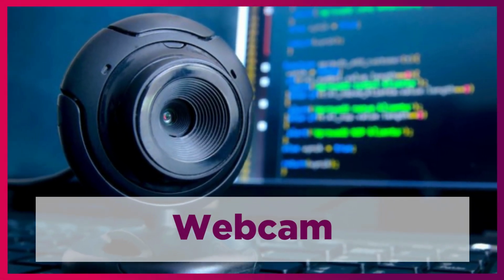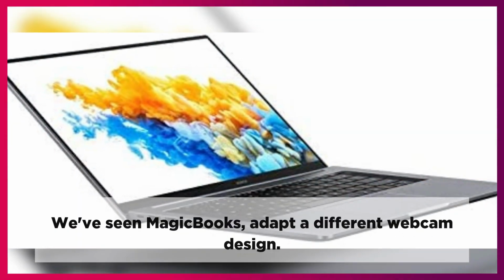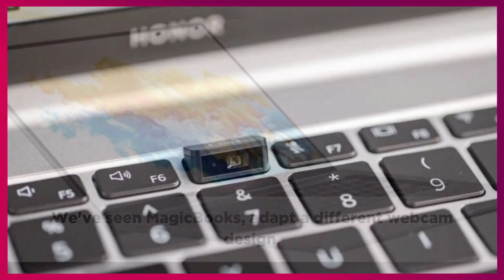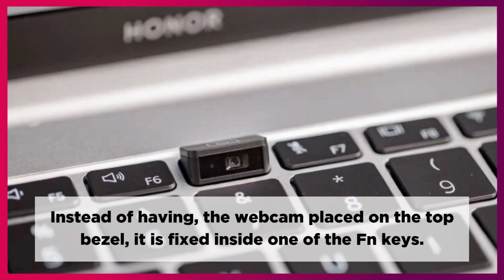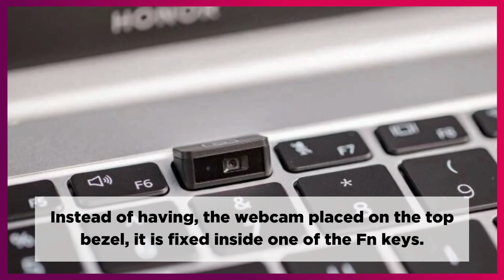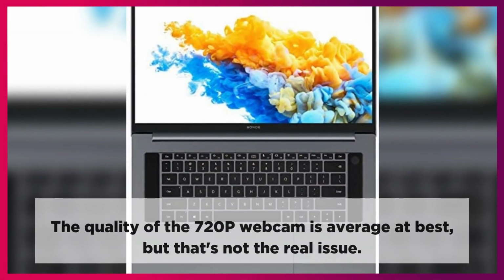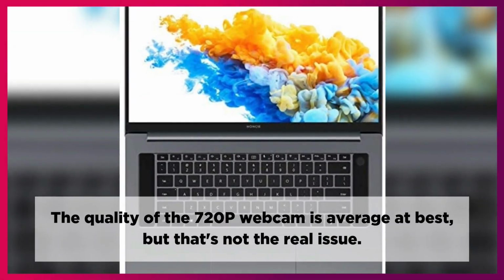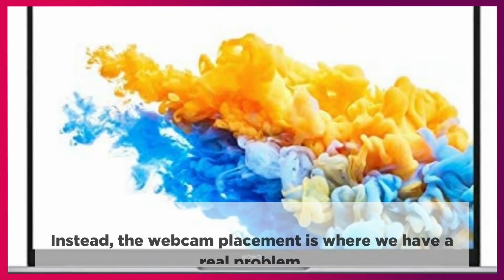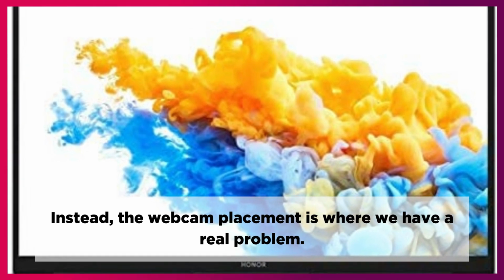Webcam. We've seen MagicBooks adapt a different webcam design. Instead of having the webcam placed on the top bezel, it is fixed inside one of the FN keys. The quality of the 720p webcam is average at best, but that's not the real issue. Instead, the webcam placement is where we have a real problem.